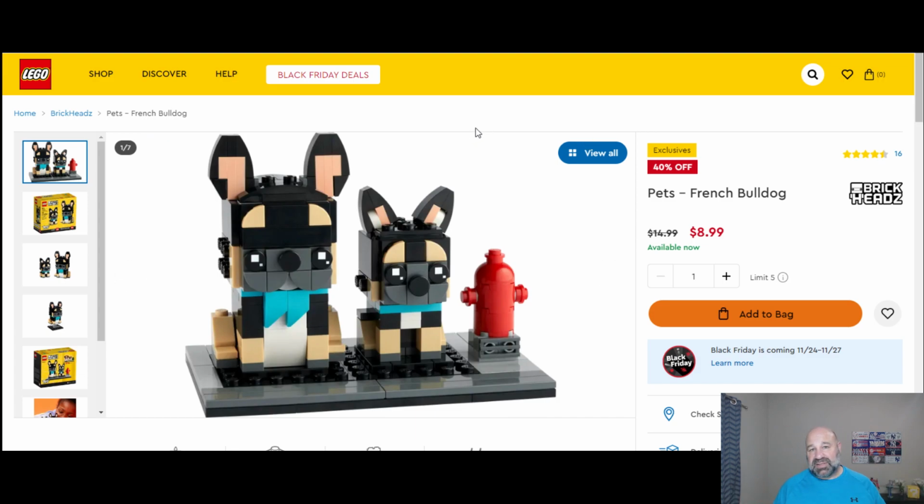And I love this Bulldog set. I'm a big fan of these. And they'll sell. I'm not too worried about it. If I break even, I'm happy to break even. Glad I was able to interact with somebody and get them a new Brickhead set. So that was my Lego.com purchase. Let's get into what I did on Amazon.